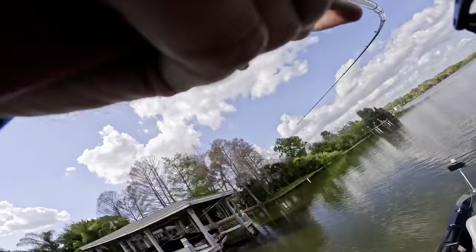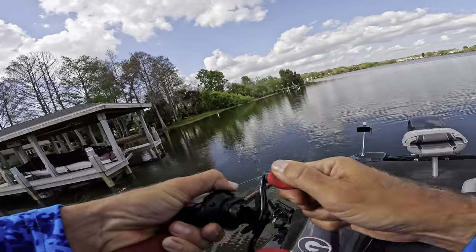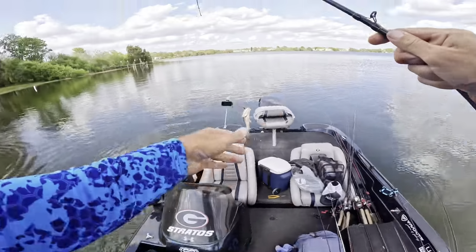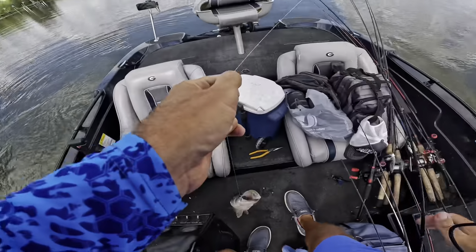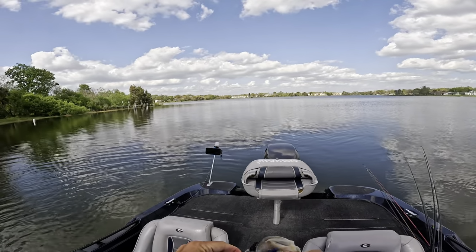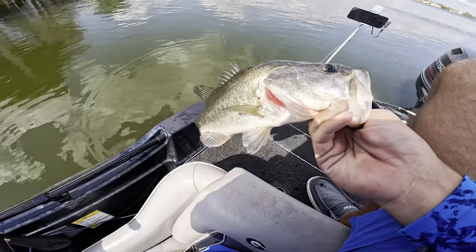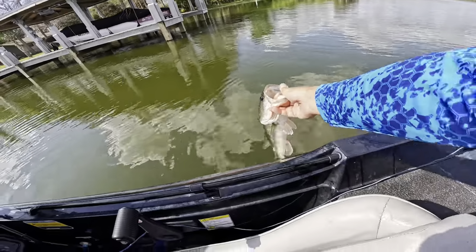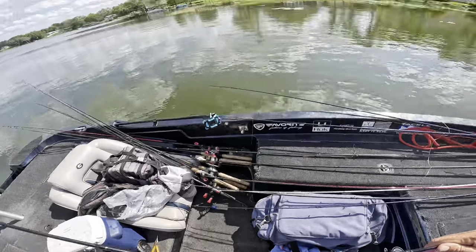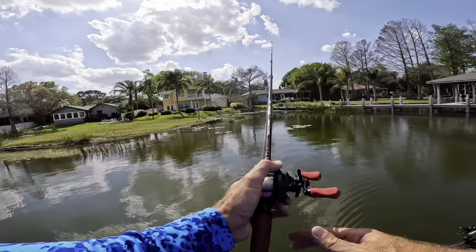There he is. Going for that dock, weren't you, boy? It's a male. Golly, he is super skinny. Of course, now it's gonna be like, yeah, you should have been throwing a sinker the whole day, dummy. Nah. Sometimes you gotta throw something different.